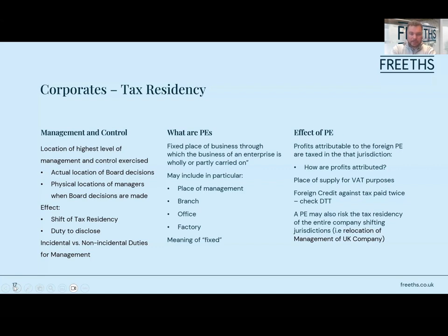There are also permanent establishments, which Ellie touched on earlier, which are a quasi company, almost a part of an overseas entity, which is subject to UK corporation tax. So a permanent establishment is a fixed place of business through which the business of an enterprise is wholly or partly carried on, and that's defined in the OECD model tax treaty. So you're likely to find this definition in other tax treaties amongst other key economic and strategic partners across the world. So a permanent establishment may include a place of management, as I mentioned.